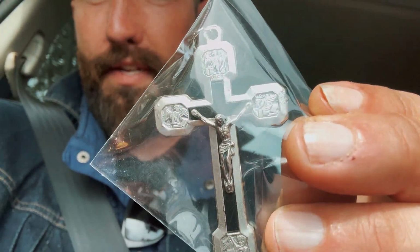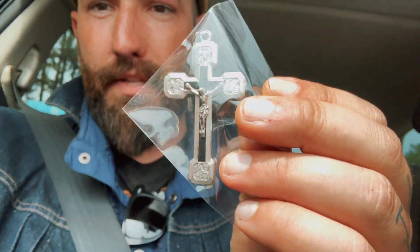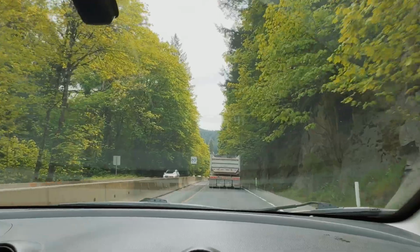Also, there was some random stuff in it that I think somebody else had put in. Somebody put some free stuff in there, such as this. I didn't even see that in there. So maybe someone was planning on coming back for that, but now we got the cross of Jesus. We just leave it in here. It's right there. It's so cool. It's right there.